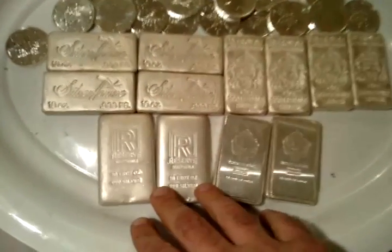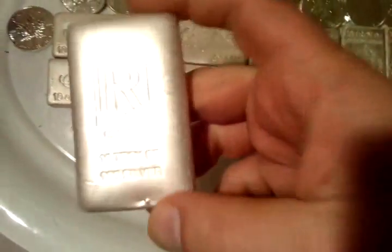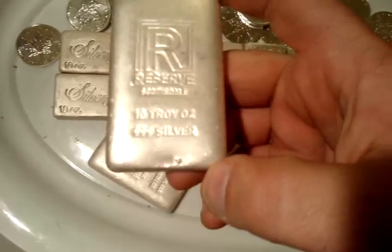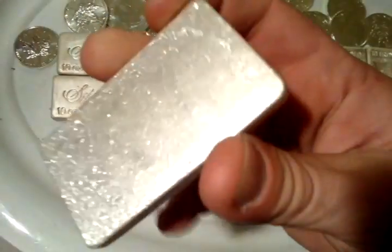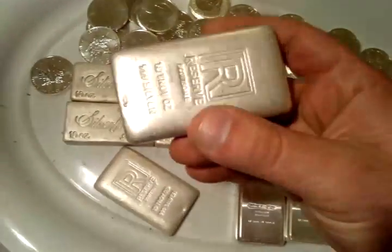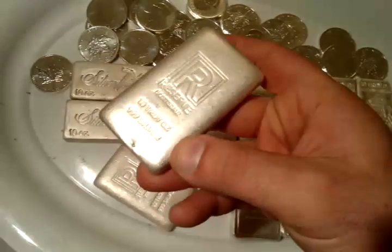So you have here, these are reserve bars, another 10-ounce bar. So this is 10 ounces of silver, and you can tell there are imperfections, such as over here, and you have in the back different little bumps, and that's basically the silver being poured into a mold.